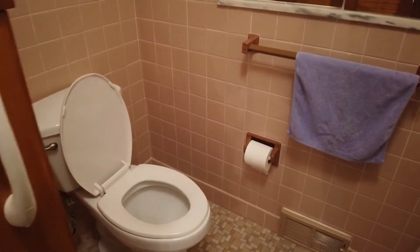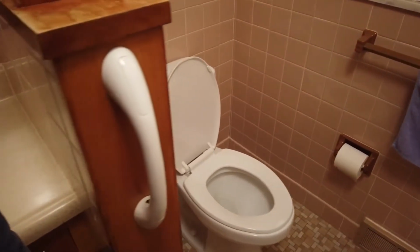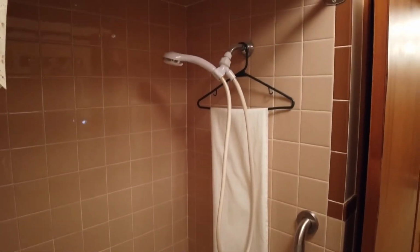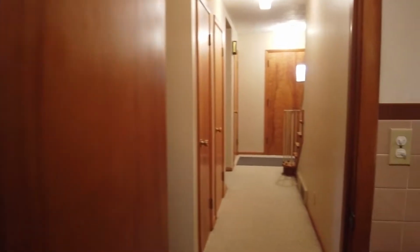And then around the corner you have a little private toilet, and then behind it you have a shower, which has the 4x4 tile surround going all the way to the ceiling, and then you have a little step over for the tub, but it is not going to work as a tub ever again. So if you do want that tub, you are going to need to replace it.